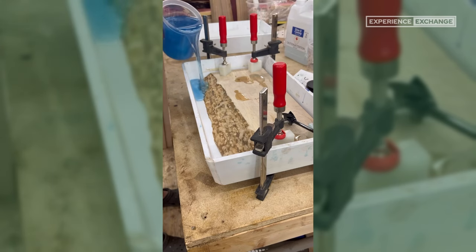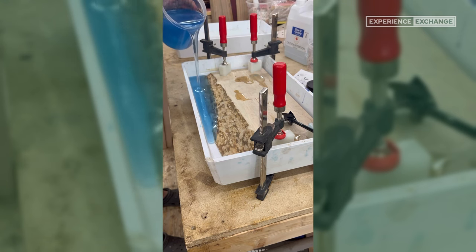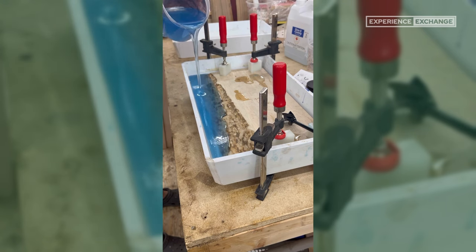I have a list here of the main parts of doing a resin pour, if you would want me to go over that.